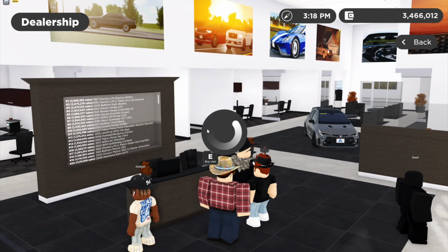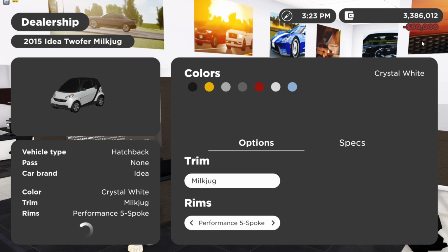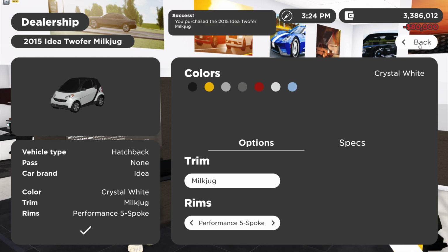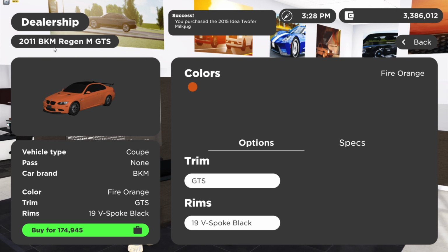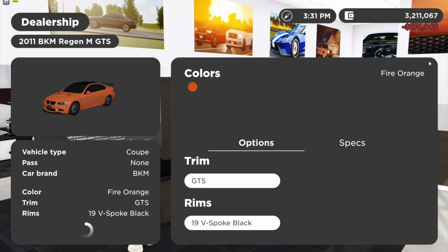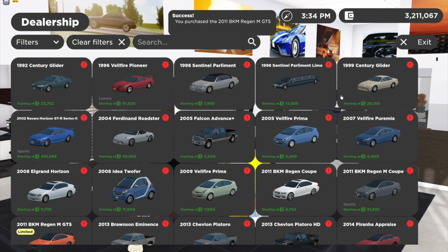This is one of them, the 2015 Idea 12-er milk jug. I have no idea what that is, but we're gonna go ahead and buy that right there. $80,000. That's kind of a lot for this car, but we'll see what it does. Next car, we have the 2011 BKM Regen M GTS. So this is $174,000. So let's go ahead and buy this one as well. I'm already becoming broke just from the two limited cars. Yeah, those are all the limited cars. You guys can look at the cars in your own time.